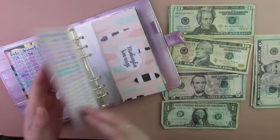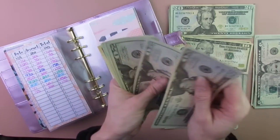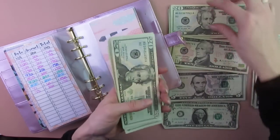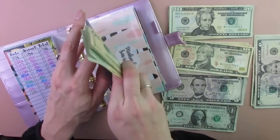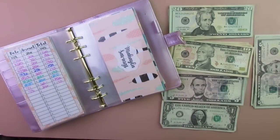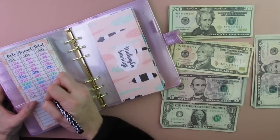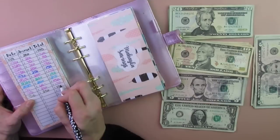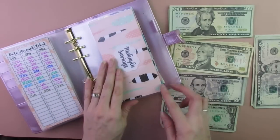My kids' envelope last week was at 170. So we have 20, 40, 60, 80, 120, 140, 160, 170. It's going to get 20, which will put it at 190. So some of these are getting pretty high, which I love. I hate spending money out of sinking funds. I like watching the amounts increase, and I hate having to take money out of them. So I guess that's good. It helps me not spend it, but I know that the money is there if I need it.